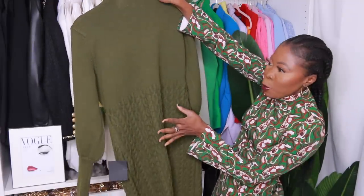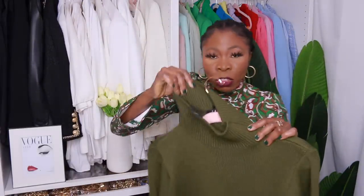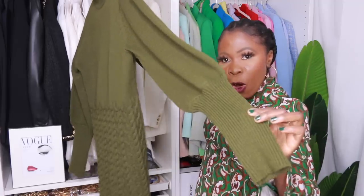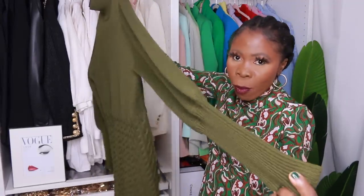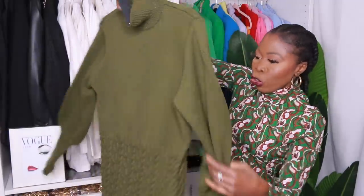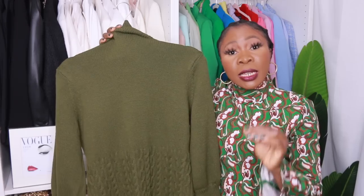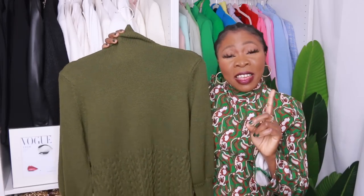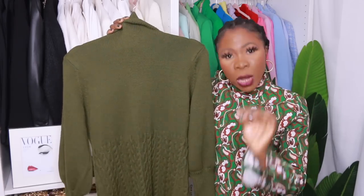We are going over spec. It's a high neck, turtleneck, and this is the sleeve, balloon-ish. The cuff, the arm cuff, is ribbed too at the end of the sleeve. Both sides, such beautiful, gorgeous details if you ask me. It is made of acrylic. I believe it's 78% acrylic and 14% polyester.